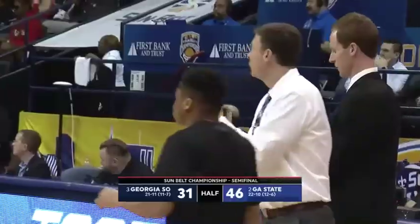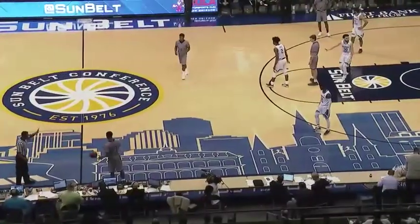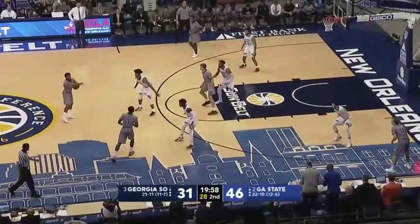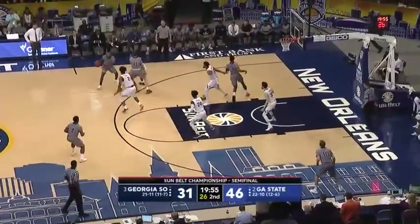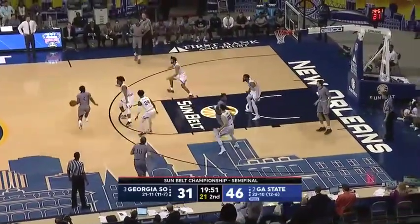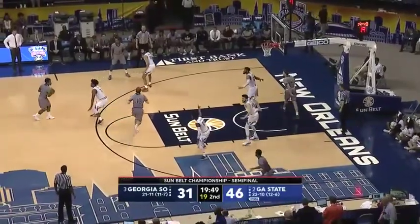Second half. See, that's really a good comment. He's breaking it down into small pieces and saying, okay, let's win this short little battle, and then we'll go from there. Eagles start on offense.